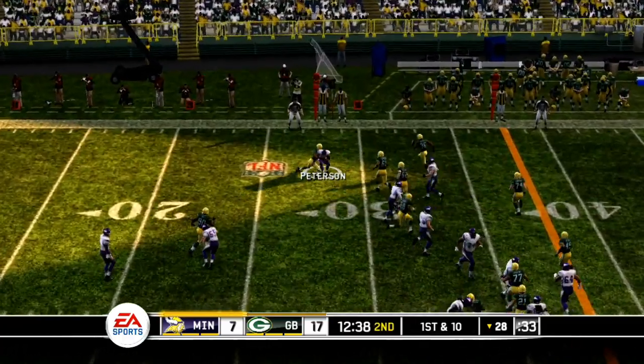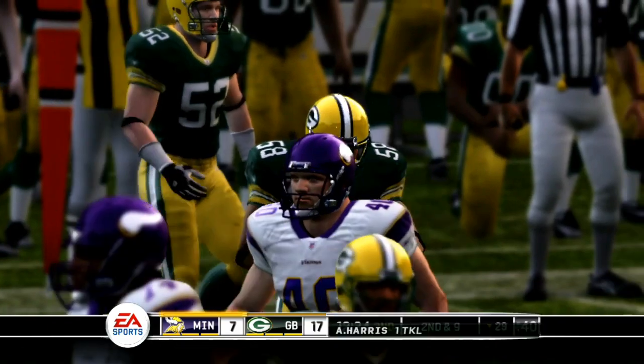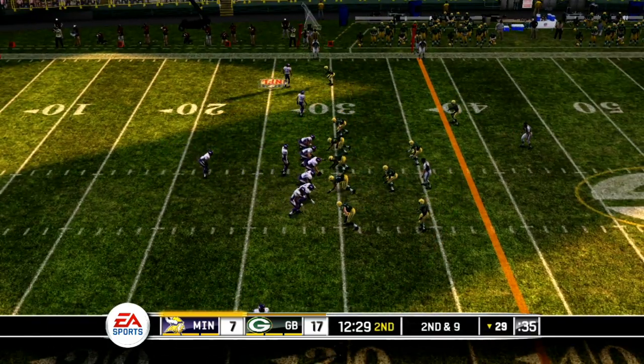They hand it off again. Tackle was made by Al Harris. Well, that was the perfect time for them to call a blitz. They got in there, filled up all the gaps, brought down the running back for a short gain.